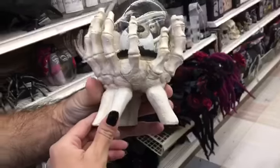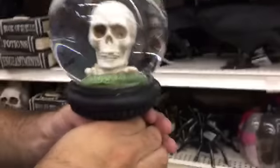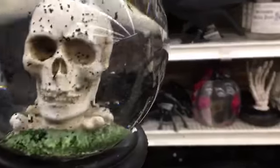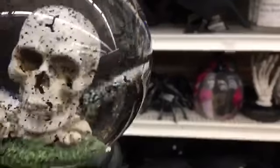Look at this. Oh, I want an eye globe. Isn't that cool? And you're putting it too close. You can't even see the bottom part. Look, see, it's being held by two skull hands. That is pretty awesome. And then we have the skull globe. That's pretty cool. Which also has little fun little crows. Oh, it has crows in there. Or maybe they're bats. I think they're bats. Yeah, they're bats. Probably the eyes had bats on.